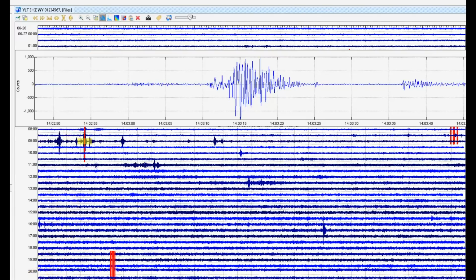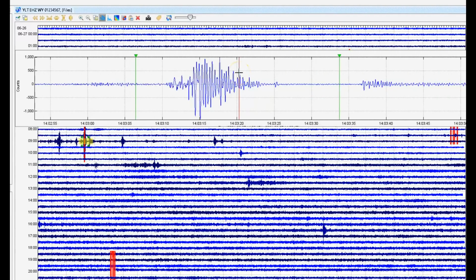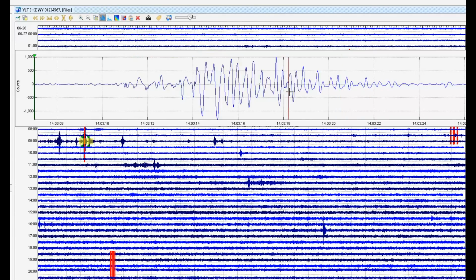Not being reported. Yeah, they often don't report earthquakes on the weekend. They close shop, go home. Heaven help us if we have an eruption on the weekend. That comes in as a magnitude 1.82. Let's look at its signature. Yeah, we got harmonic and volcanic tremors, both.